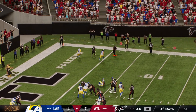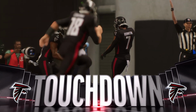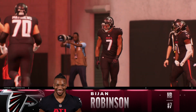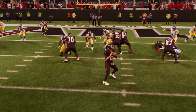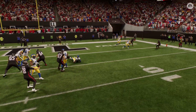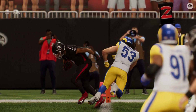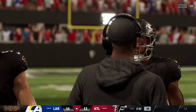Shotgun snap now to Cousins. Touchdown, Atlanta. The Falcons now trail by just a point in the 4th. It's a Bijan Robinson touchdown. So they punch it in for 6, Brock, and now a conversion away from tying this game back up. This one just has the feel, doesn't it? The makings of a one-score game in the 4th quarter that could go either way.